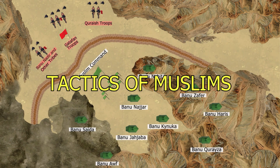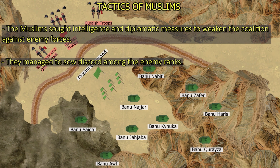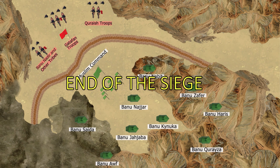Tactics of Muslims. The Muslims sought intelligence and diplomatic measures to weaken the coalition against enemy forces. As a result, they managed to sow discord among the enemy ranks. The Prophet Muhammad, peace be upon him, also formed alliances with various local Jewish tribes to ensure their neutrality or support.